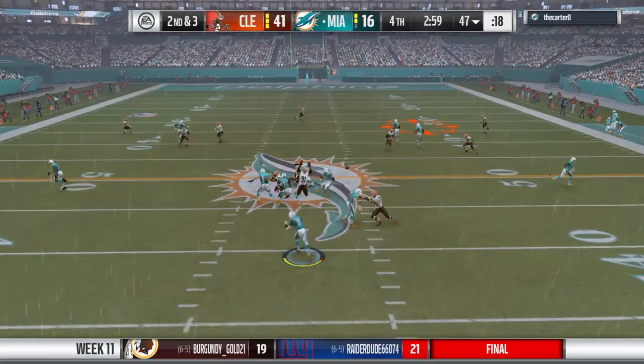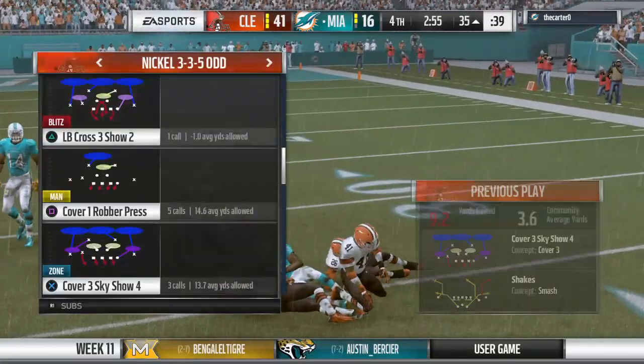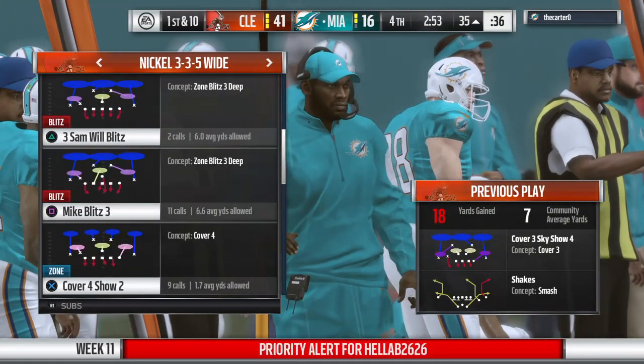Now they'll throw here out of the gun. Throwing right, and that's complete. He goes for 18 there as the drive will continue.